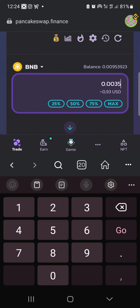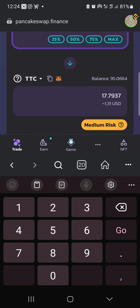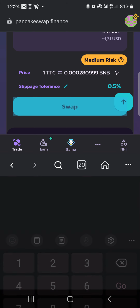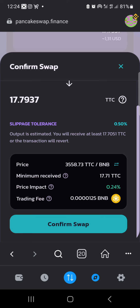I'm going to increase to 0.005. Okay, so you see, you'll be able to buy up to $1.33. So it shows 17.7 TTC. Okay, so you go ahead and click on swap. Then confirm swap.